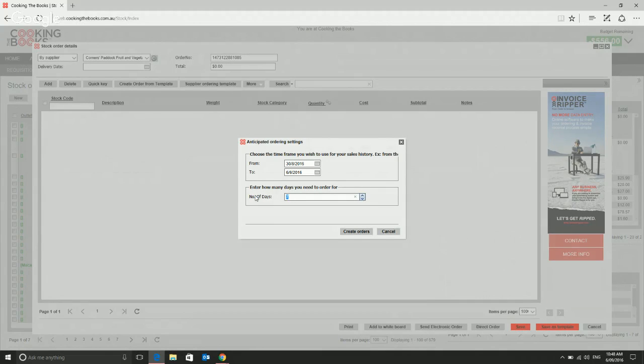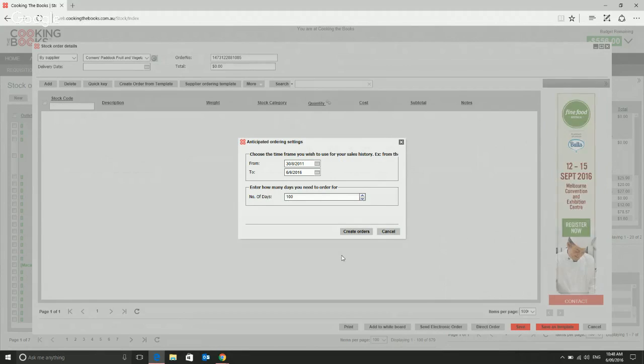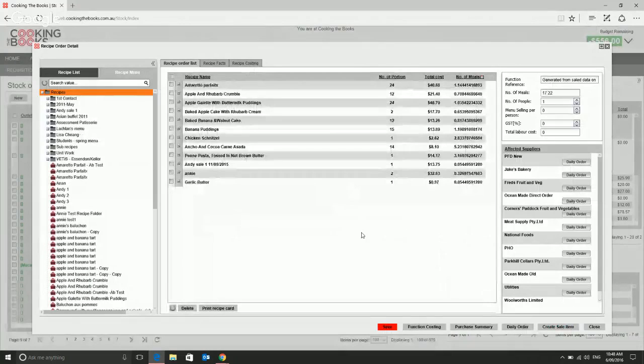So, if you wanted to order for 100 days, you just change that there. If you wanted to do the last 5 years worth of ordering history, you'd change that there. You'd then hit create orders. It would come up with all the recipes that are linked, the number of meals it anticipates that you will sell, and then obviously break down into the orders that you need to place to make sure you have enough stock to do that. Now, obviously, this is all calculated into extreme numbers of decimal points, so you may have to adjust some of the ordering quantities, but it will give you at least an idea of how much you should be ordering. You then go and do your daily order.